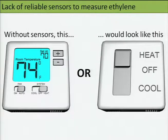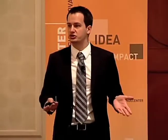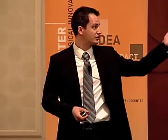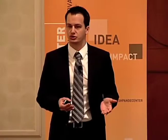How important that is, think about your thermostat at home. Most of you might have one like the one on the left side, but if you didn't have a temperature sensor in your thermostat, it would look like the one on the right. You couldn't set the temperature, you couldn't monitor the temperature, it's just heat or cool or turning it off, and of course that's a big issue.